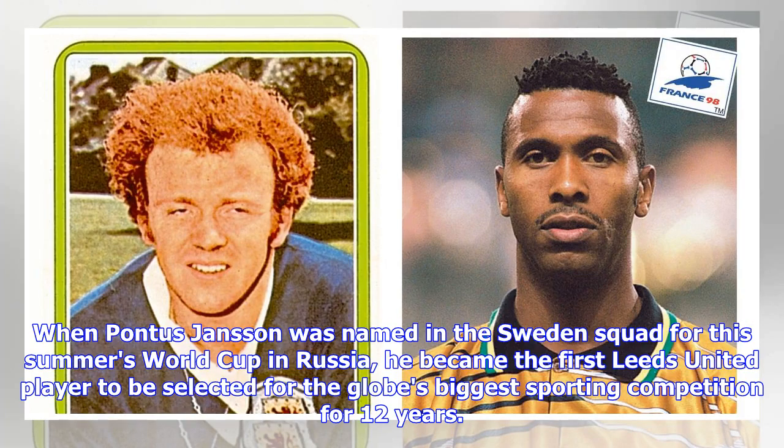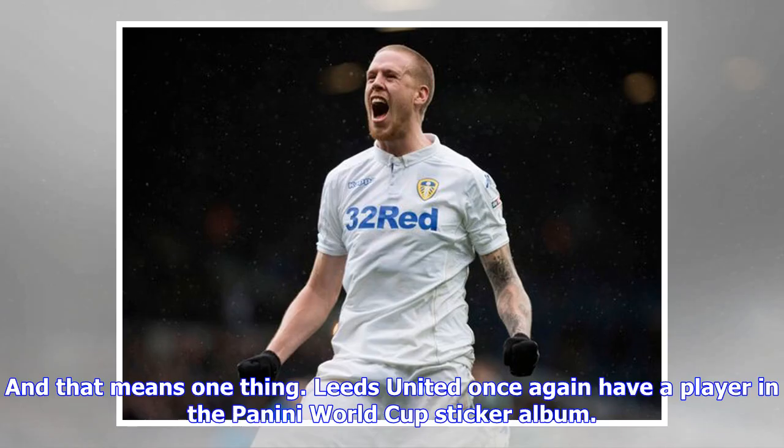When Pontus Jansson was named in the Sweden squad for this summer's World Cup in Russia, he became the first Leeds United player to be selected for the globe's biggest sporting competition for 12 years. And that means one thing. Leeds United once again have a player in the Panini World Cup sticker album.